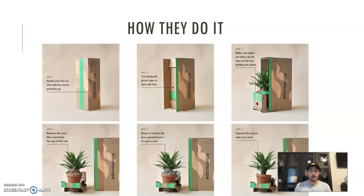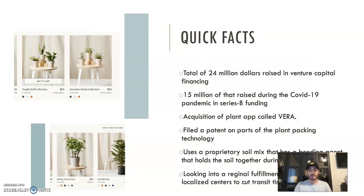And that really sets them apart right there. If they can get your plant from greenhouse to your door in 3 or 4 days, this is the route to buy plants. And if it can look like that, I think that's pretty astounding. So when I see that, I'm like, that's awesome. Well, do they have a patent on it?